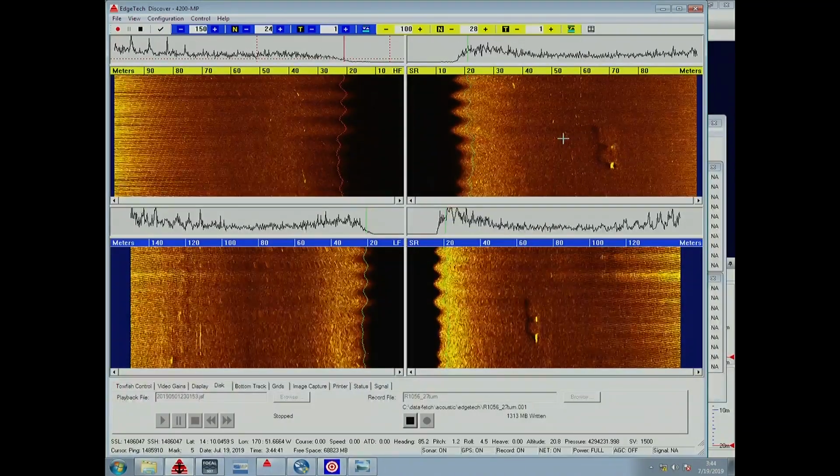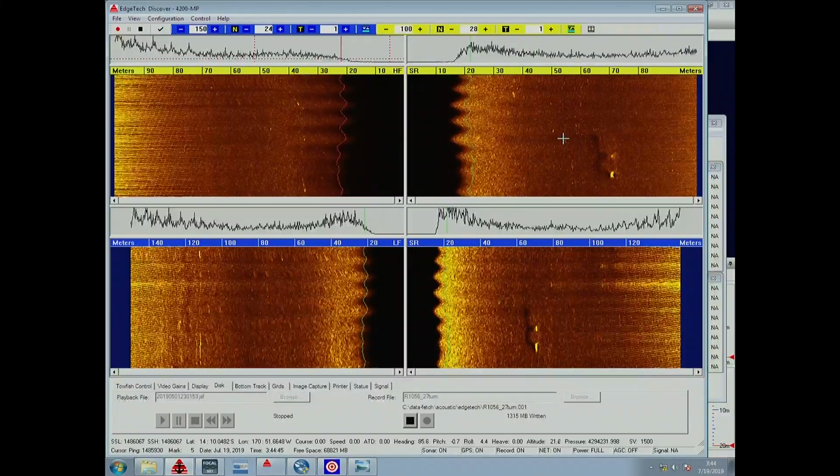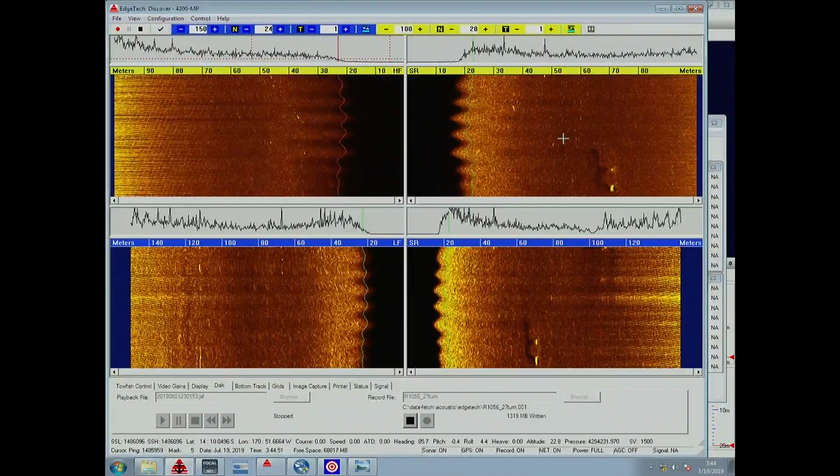So far we have 58 targets, and not all of those are worth diving on, right? Correct.